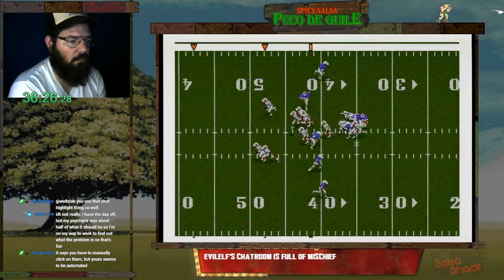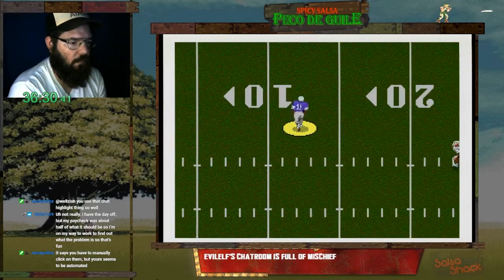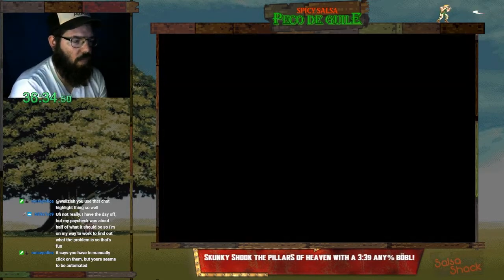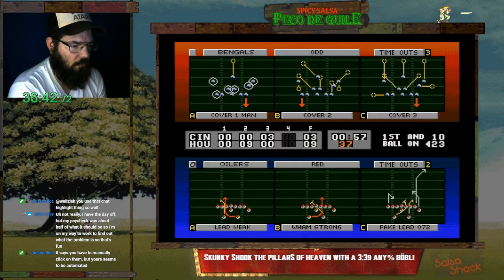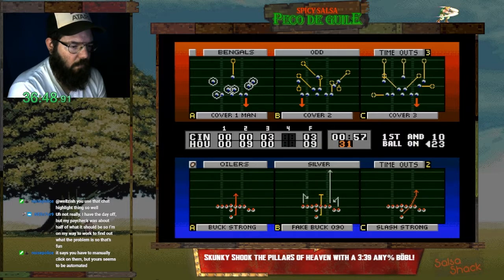The kick. And gets it to the 20. Hit at the 23-yard line. A 45-yard kick. An 11-yard return. Houston takes possession with 57 seconds on the clock. Oh, well. Way more options.